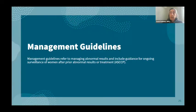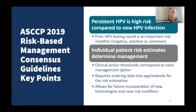So what do you do with abnormal results? It's very similar to the prior guidelines. You're looking at creating a risk profile using the ASCCP app, or there is also a free version of the app, which you can get from asccp.org. You're looking at patients with persistent HPV as the highest risk group compared to patients with a new infection. So you want to know what their prior results were if you have them. The individual patient risk estimates, which will be the combination of their age, their HPV status, their HPV 16, 18 status, and their cytology status, as well as their prior history, is going to determine what you do next.